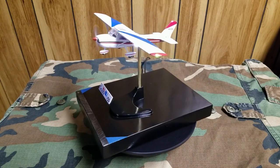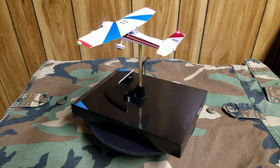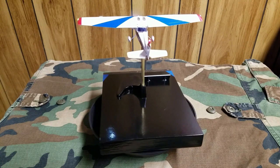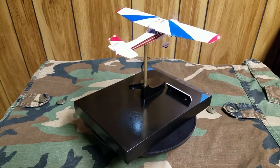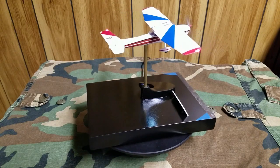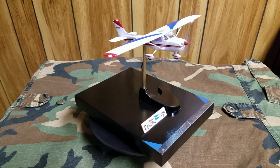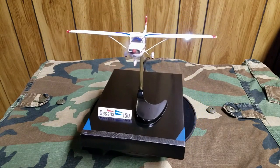I don't think I'll be building another model this small ever again. This was just very difficult. There was a time where you couldn't even build anything like this because LEDs of this size just weren't available. LEDs weren't available at all, for that matter.